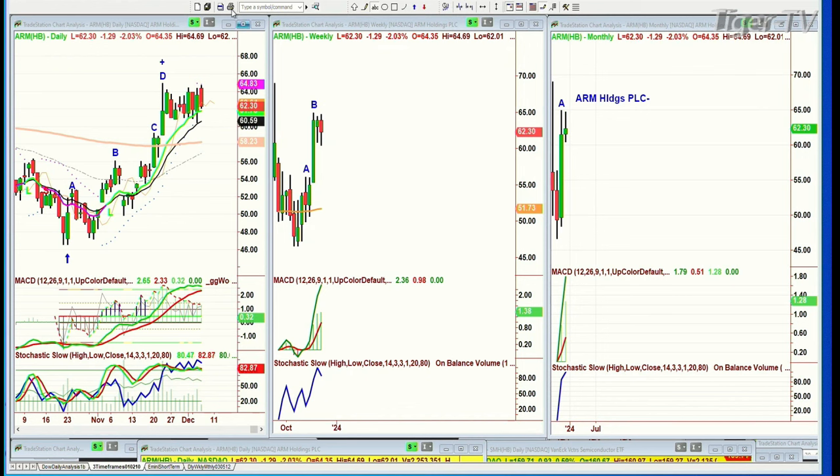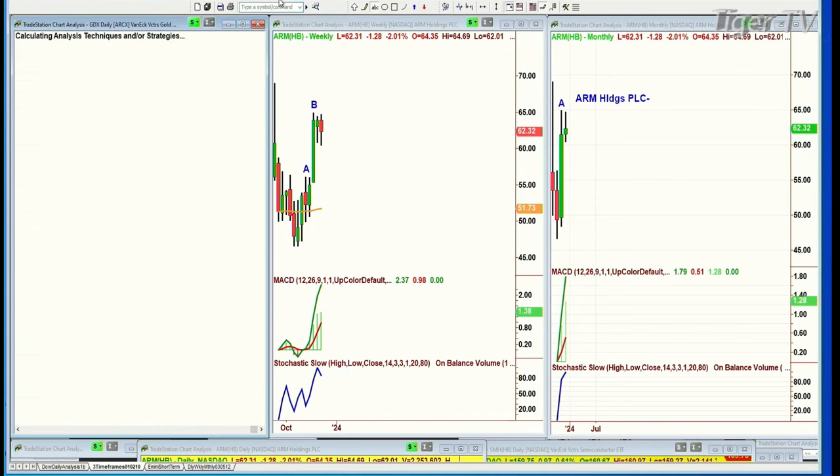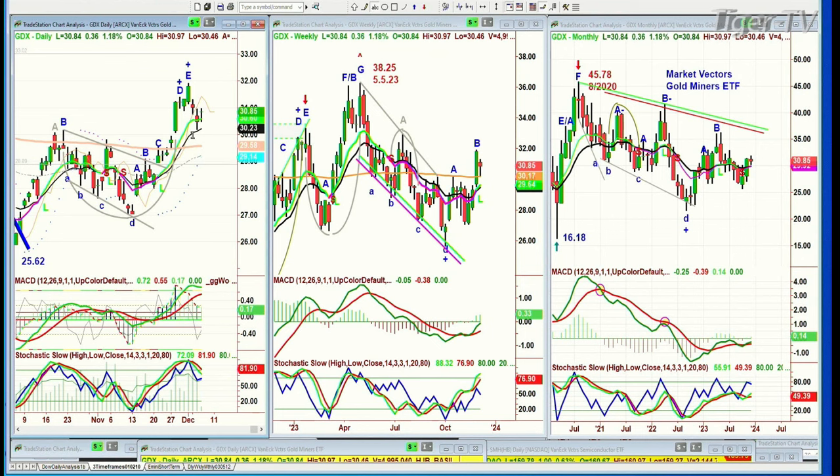So real quickly, the GDX I'd mentioned yesterday, some people want to know about it, and I said, oops, I typed in the wrong place. I said, I'm going to wait a little longer. Maybe you could start a little nibble right here. I personally would wait, or you could split a starter position a little bit here and then maybe a little bit under 30. I'm kind of waiting. I think GDX is a nice bounce today, up 38 cents at 30.86.